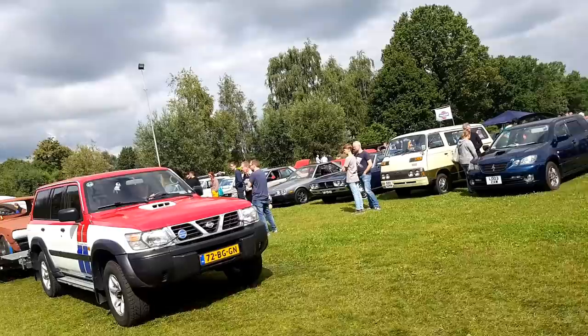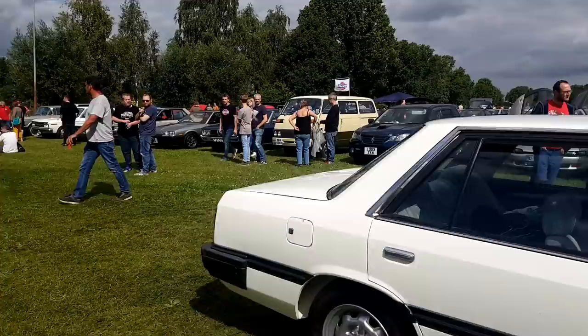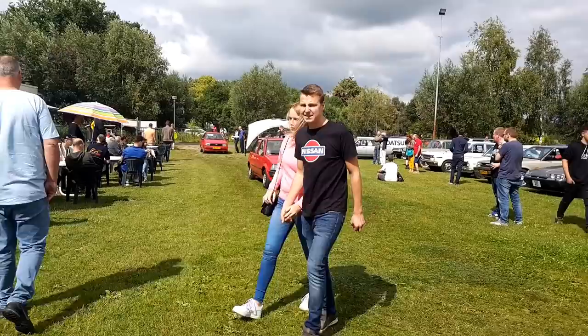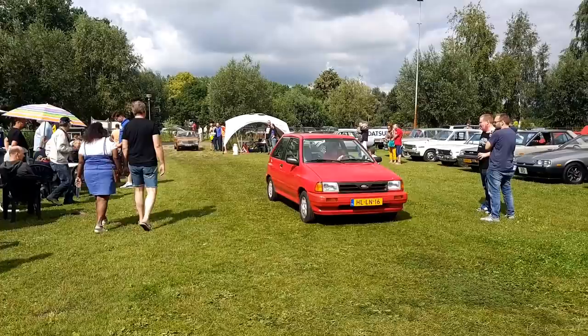Nice. Nissan Patrol towing in a Hakko. That one still needs some work by the look of it. Oh well, another Skyline R30, just the basic saloon, the boring rear lights. The MR2. Oh, a Ford Festiva's coming in. That's quite amusing. Ford Festiva is a badge engineered Mazda 121. Sold quite a lot of those in America.